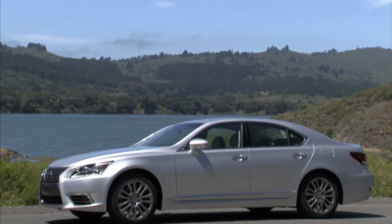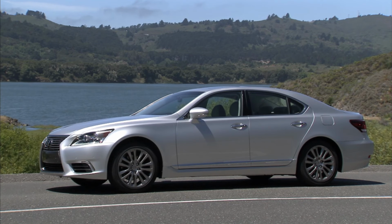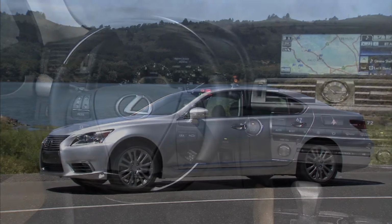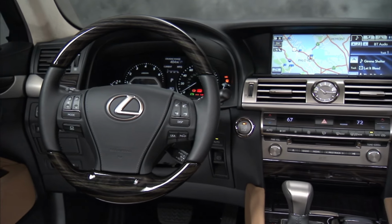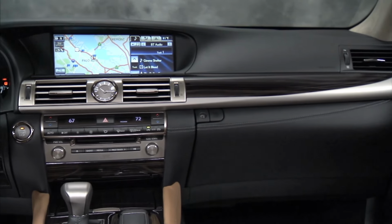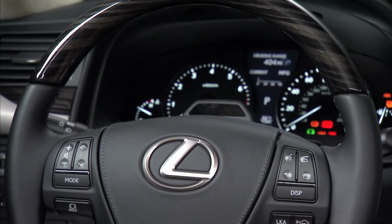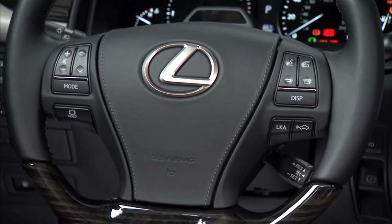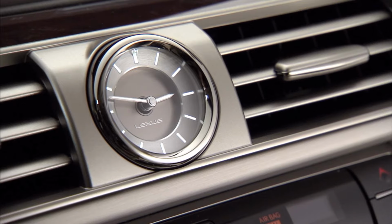You can see the change right away on the front end of the LS. The new spindle grille that's showing up on all Lexuses looks really handsome here. And inside it adopts an interior like the one on the GS. There's almost an audiophile look, with leather trim accenting a lot of brushed metal finishes. There's even a new wood called Shimomoku that's treated for up to a month before it's applied. But there's still room for a traditional touch here or there.